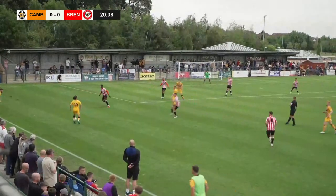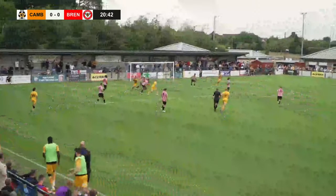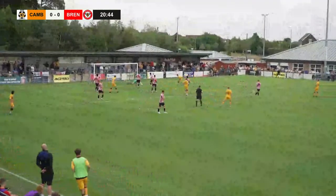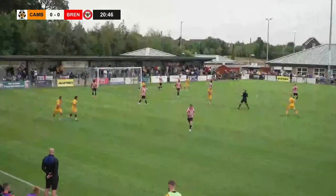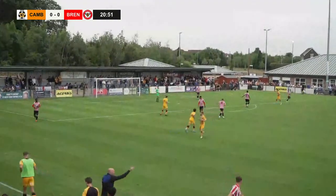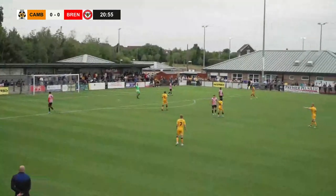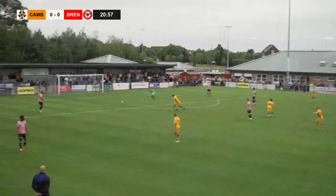Ball now with Wes Hoolahan, a bit of time. He does look inside. There's a bit of space here for James Brophy. He'll come onto his right foot, and it's a really good stop by Ben Winterbottom. And he just about manages to collect it at the second attempt. That was another one, I think. Probably in an ideal world, if he does that 3-4 games into the season, he's going to want to push that a bit wider. Use the shape to go wider of Ben.